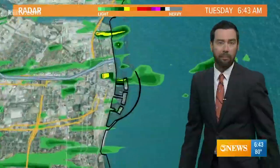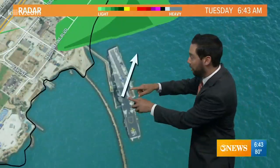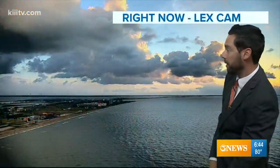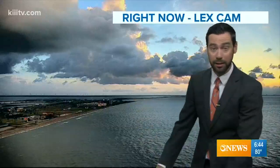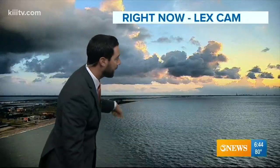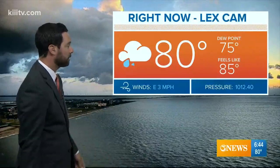Going to go real hyper local here right now. This is the USS Lexington. Got the arrow right here because that's where our camera is pointed, and that's the view from the Lexington. A lot different. If we were looking the other way, we'd be looking at much darker clouds and probably some rain shafts. But as you look up to the north toward the Nueces Bay Causeway there, looking pretty good this morning.